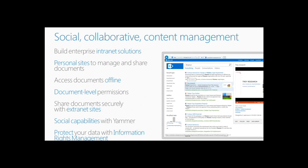And again, this is all protected with things like information rights management. So the ability to prevent people from taking screenshots of your IP, saving it locally, all of these things you can do within the platform as well.